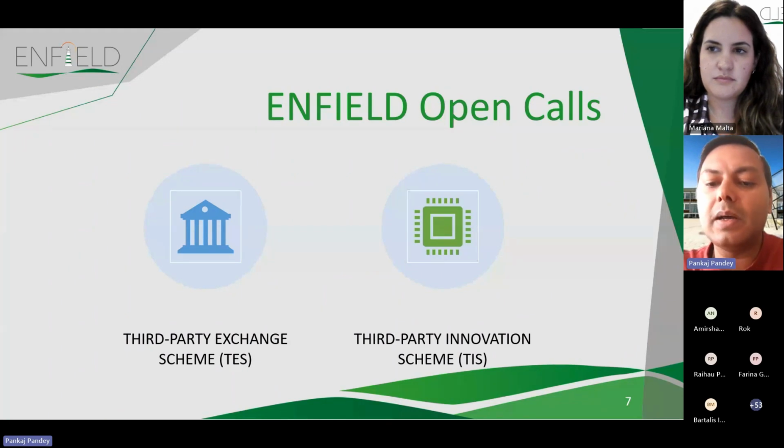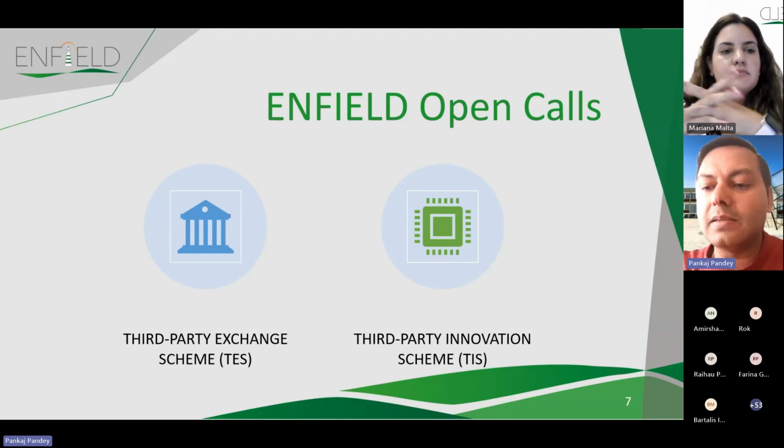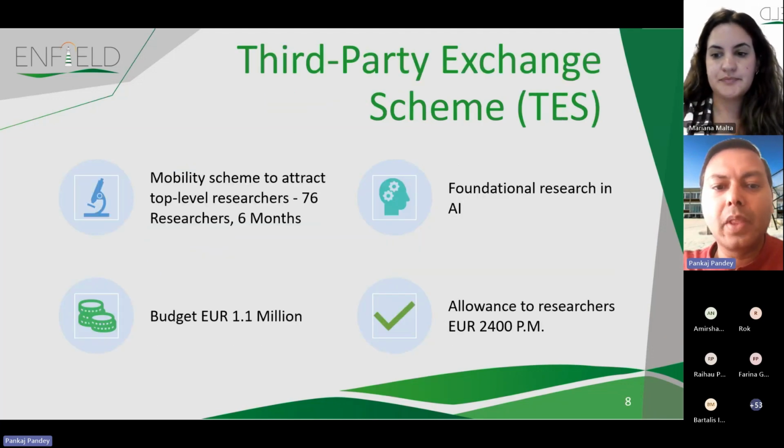And this particular webinar is related to this TIS call. We have announced the very first open call on this TIS, and this is for industry partners or SMEs or research groups. So here is the gist of the TIS scheme.